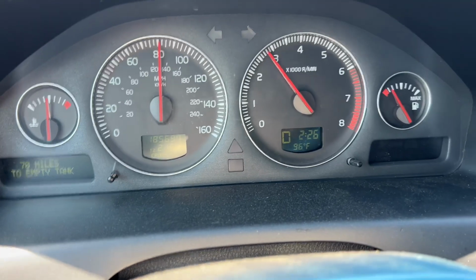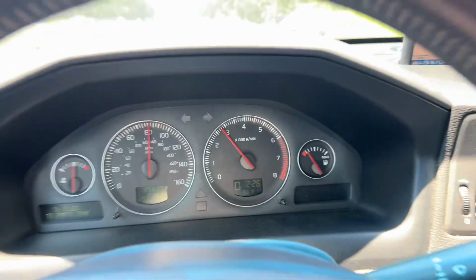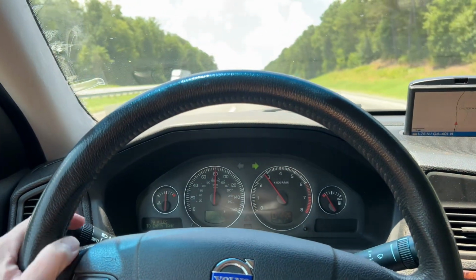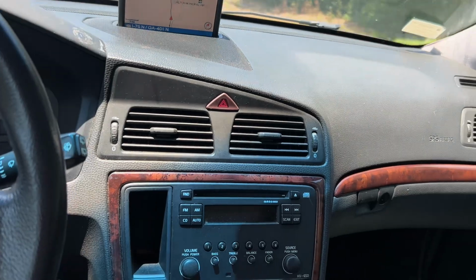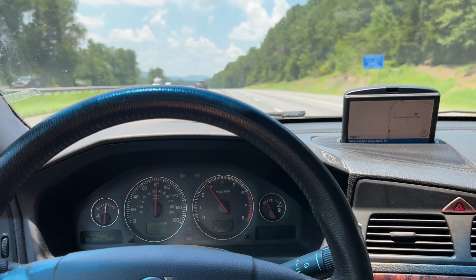Everything looks good. Temperatures, everything's looking good. Oh man, this guy's going to hit me if I don't get out of the way. He's racing with some guys. Anyway, she's got cold air, smooth as silk. I mean, just a freeway machine.